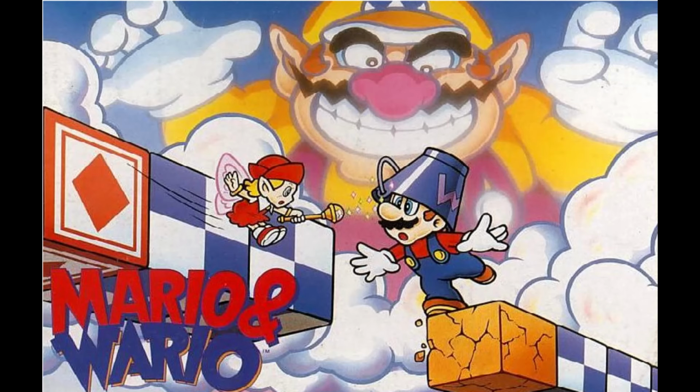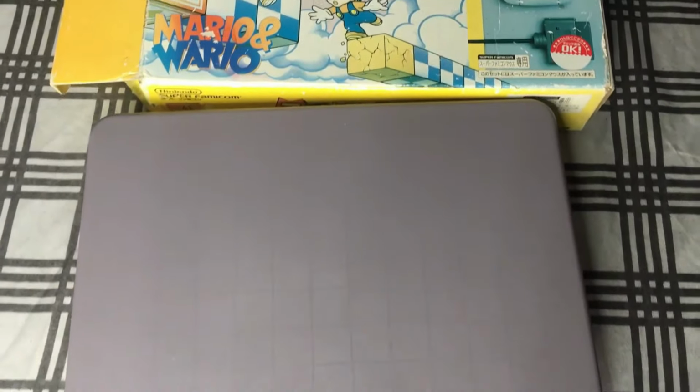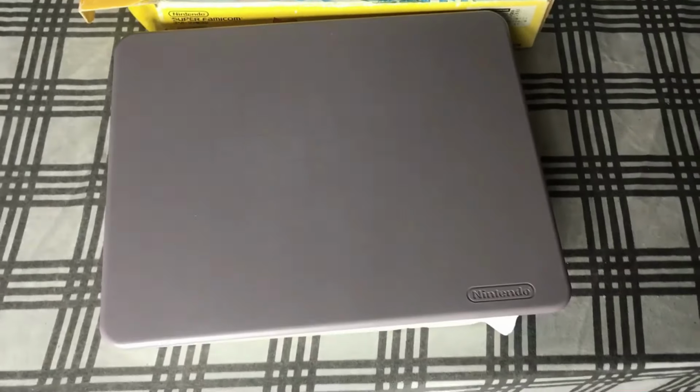Mario and Wario. Man, I've been wanting this for a long time. I saw this back when I was a kid. I was telling everybody, hey, it's Super Mario Brothers 5. It's not. It's a point and click game that's really a lot of fun.